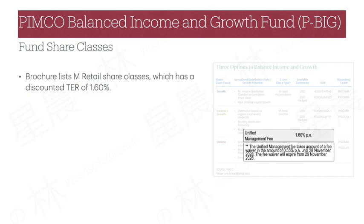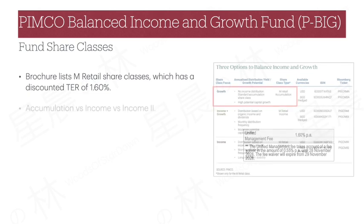Yes, you heard right, 1.6% is discounted, and the normal E share class has a TER of 2.15%, which is on the high side for such funds in the market. The discount is until 28 November 2028, which is 5 years from the day the fund was repackaged.